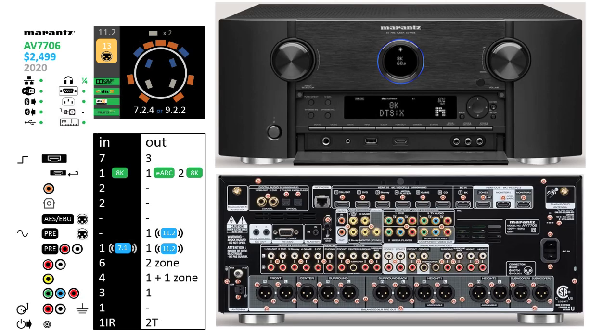The Marantz AV7706 is a past and present processor like the Yamaha, but ups the game with 8K support on the input and two outputs. It is the first model with DTS:X Pro and Auro-3D support. While Marantz is also an 11.2 processor, it is more flexible with its speaker configurations. With the AV7706, it is possible to select between more heights, 7.2.4 like the Yamaha, or to add front wides, not possible with the Yamaha, for a 9.2.2 configuration.